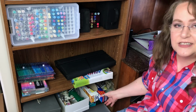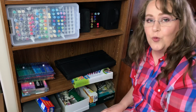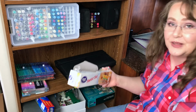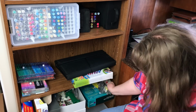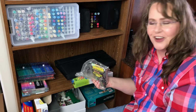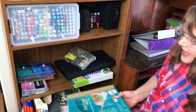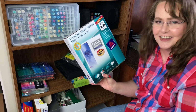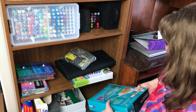Over here I've got wax paper. I use this to protect surfaces quite often when I'm using wet mediums. I've got, this is just some plastic bags for storing things. I've got a big old staple gun. I'm not sure why this is in here and not in the garage, but that's where it is. And like I said, I get my sheet protectors in bulk at Costco. So here they are waiting to be filled with art and different things.